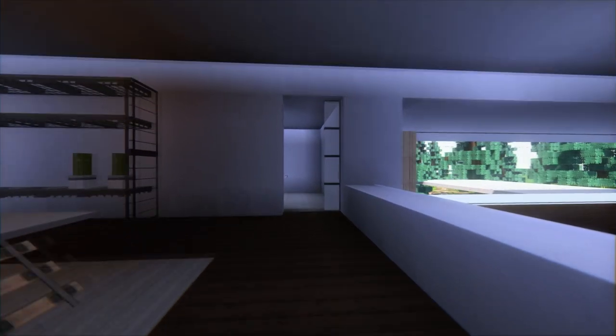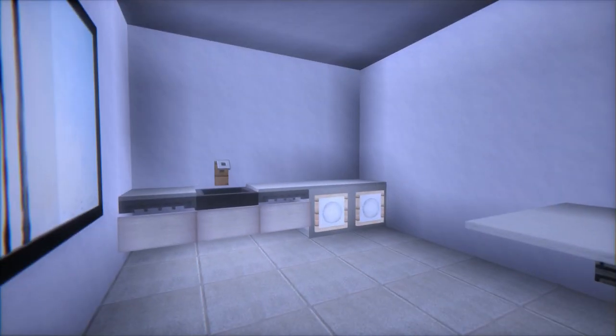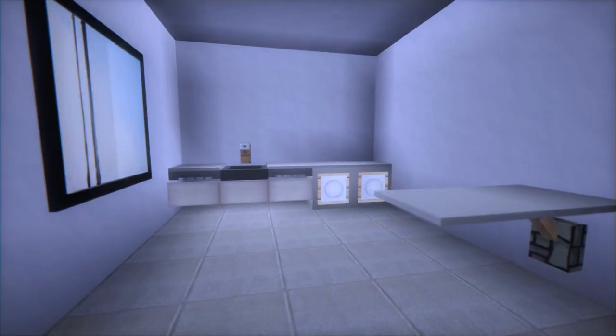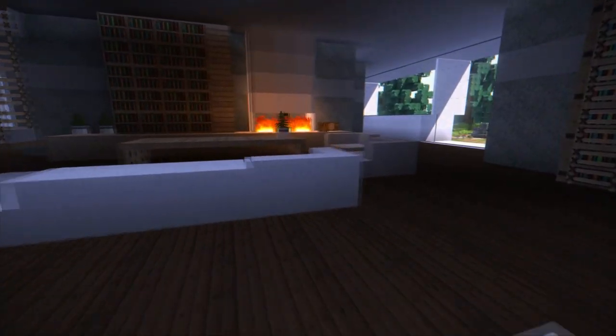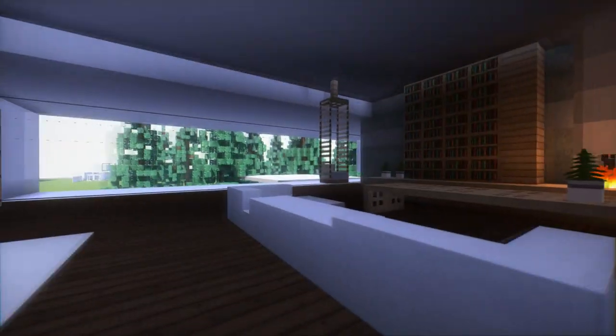But check it out. I think it works pretty fantastic. What do we have through here? Oh, we have a little ironing board in here. It's just like a utilities room. You got your washing machines and all that kind of stuff. Then we have a really nice lounge here with a hanging seat.